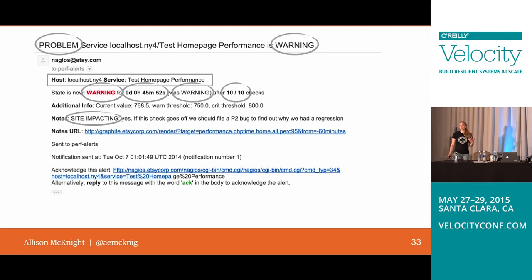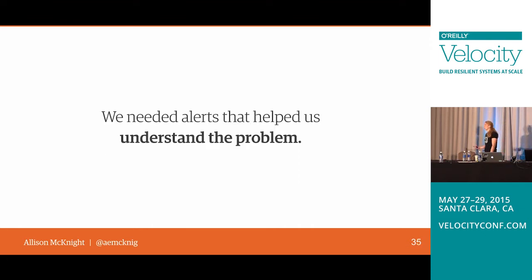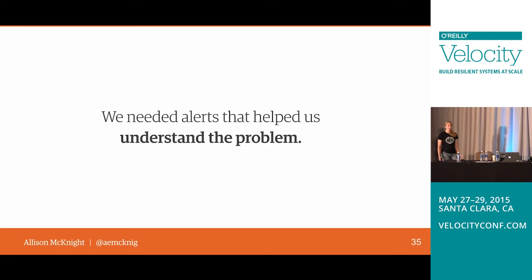But where is the important information on this page? It's right here. The most important information in this email is the current performance of the service that's down, and where we would normally expect that service to be performing based on its warning and critical thresholds. Just looking at this email, with my eyes drawn to the big capitalized and colored letters, this is the last thing that I would read. So we weren't getting a lot out of these alerts. We needed to format our alerts to help us understand more easily what was going on.